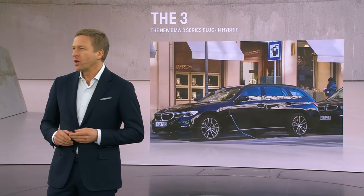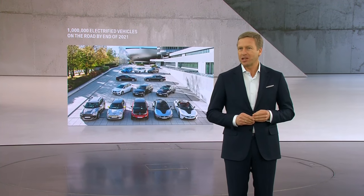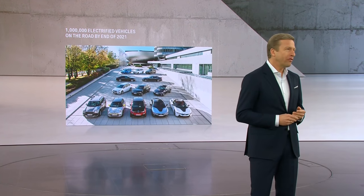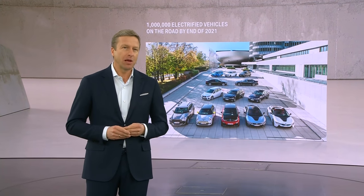Already today, we have over 500,000 BMW Group electrified vehicles on the road, and we intend to double this number by the end of next year. And more fully electric vehicles will be coming next year: the BMW iNEXT and the BMW i4. Today, we want to give you a glimpse of the BMW i4.